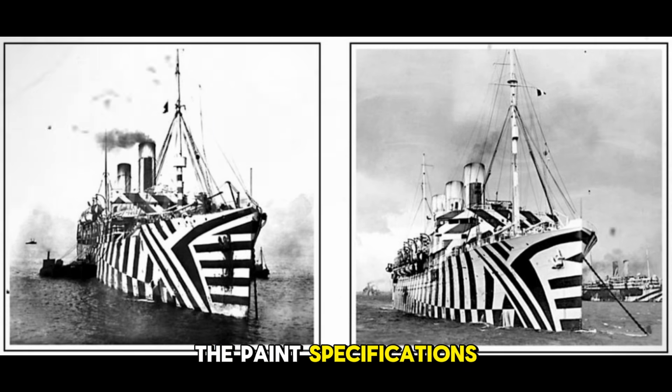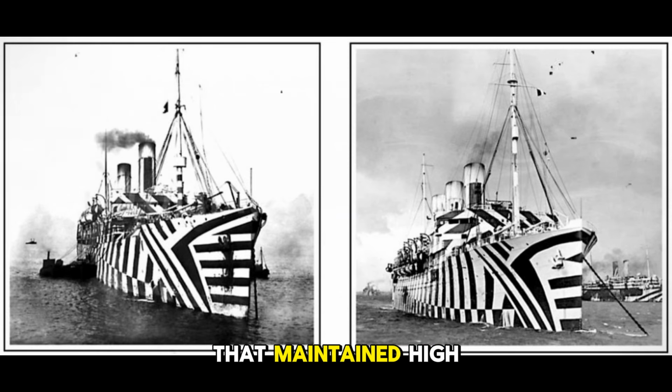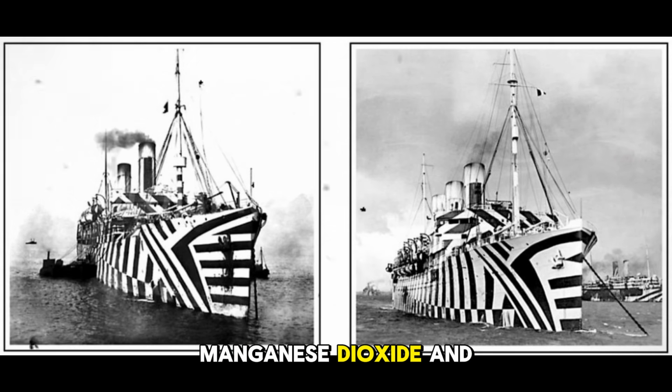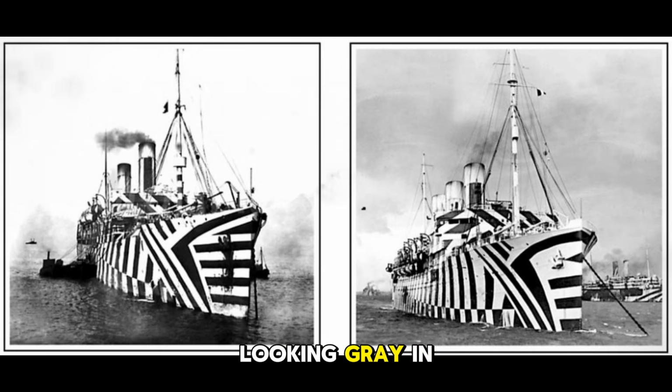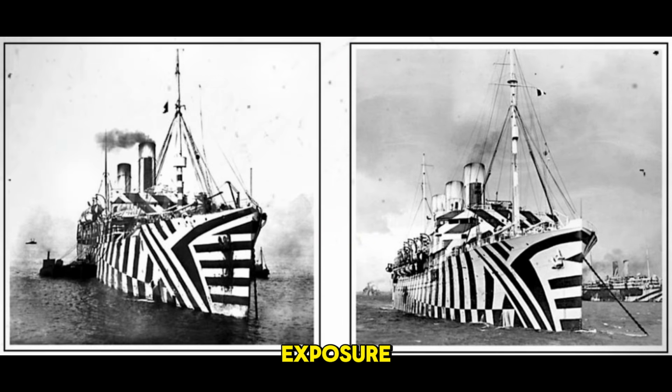The paint specifications mattered too. The Royal Navy mandated formulations that maintained high contrast in varying light conditions. The black used manganese dioxide and carbon black pigments that stayed dark when wet, avoiding the problem of dark colors looking gray in rain or spray. The white used titanium dioxide and zinc oxide compounds that resisted yellowing from salt exposure.